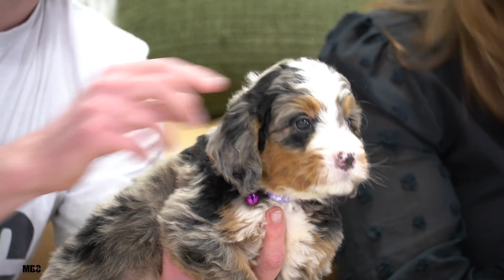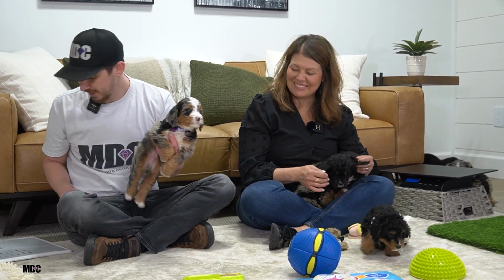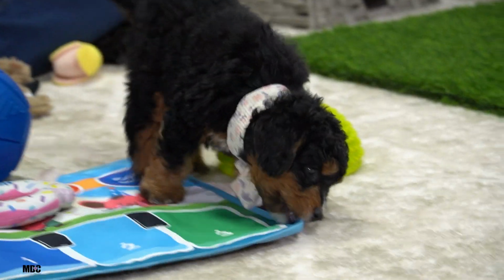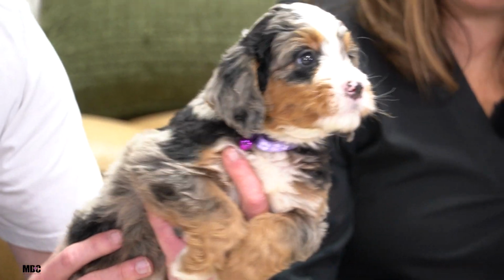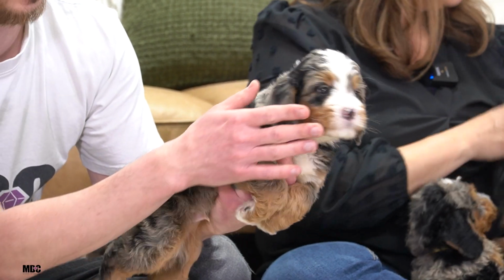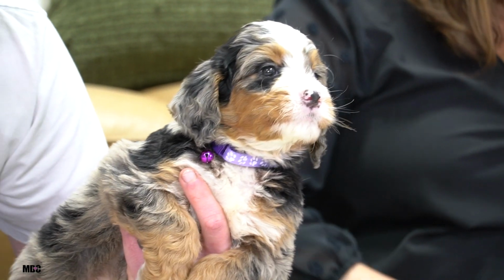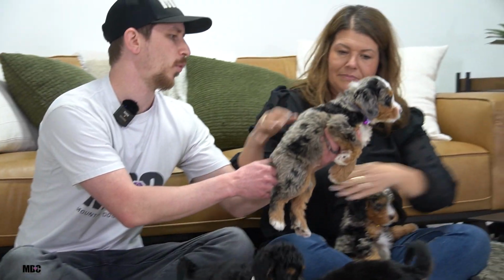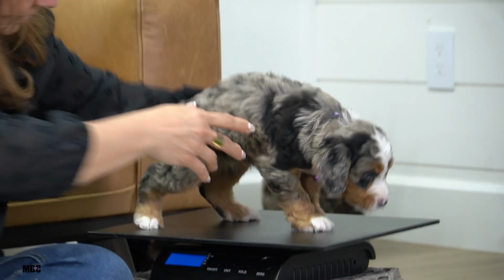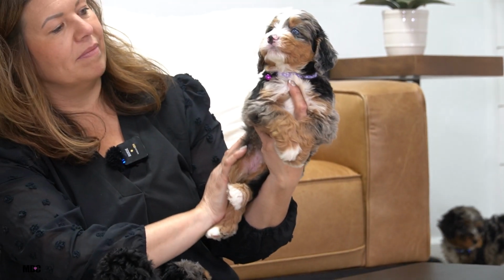So we have purple collar here. We ran out of scarves, so we had to put a purple collar on one of the males. And this is Blaze here. So this would be one of our Merle puppies out of this litter. He does have a blue eye, so very unique. And these guys are just beautiful. The Merle coloring's beautiful. Got the nice mahogany coming up here on the front of his muzzle, which you don't see very often on Merles. So these guys are just gorgeous. This is Blaze here. So we'll grab a weight for him. 4.52. So both under 5 pounds right now.